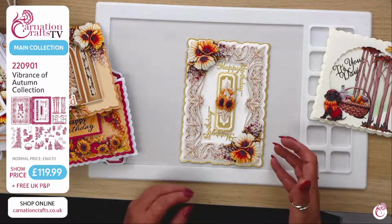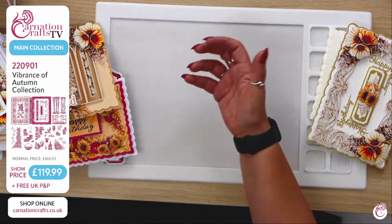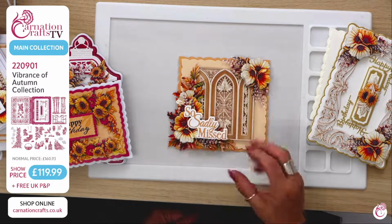All the ways to play. It's finding the dies and making them work the hardest that they can for you, because you've paid for it. So make it work the hardest it can for you. Take it to every level you can take it, because it gives us so much more back, and we get to practice crafting in different ways. I love that. Absolutely love that.